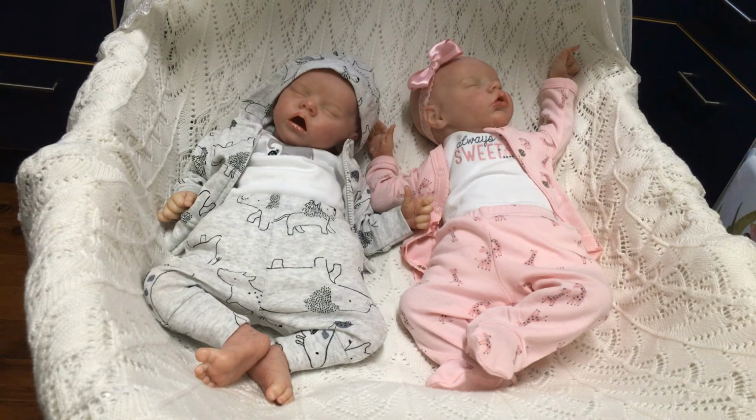I hope you've enjoyed seeing these two gorgeous babies. I know they're not particularly popular anymore, but for me they're just the most beautiful sculpts. I can't resist them. Most people don't seem to have them anymore. I don't care. I just love them.